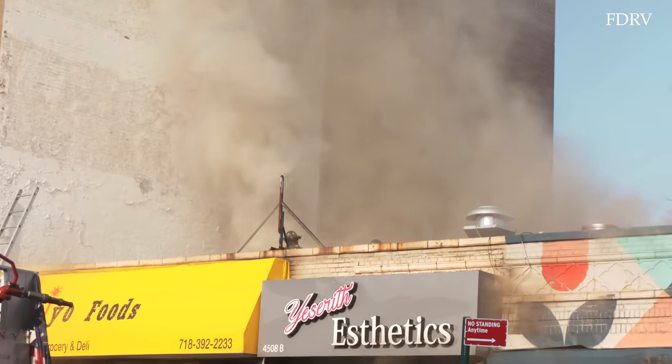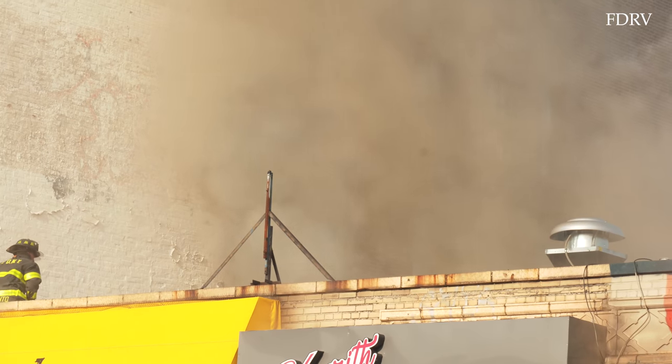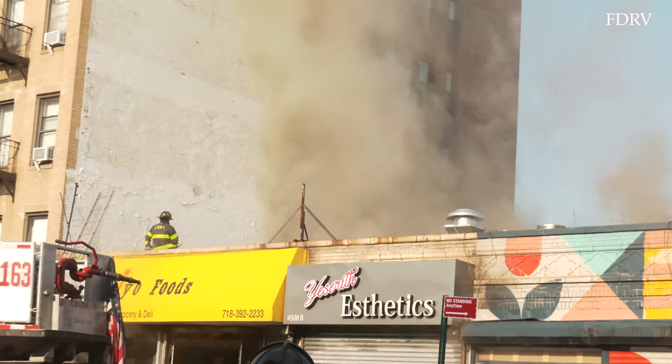Ceiling and the cockloft. Coming through the roof, we're going to need both those lines inside. We're going to need all that ceiling pulled out. I'm sending in help. We've got a line on it right now, and we'll get it opened up.